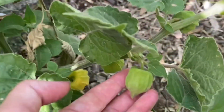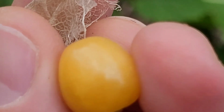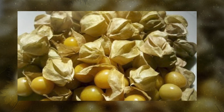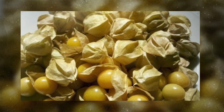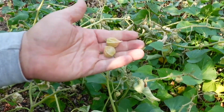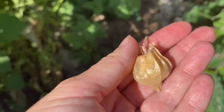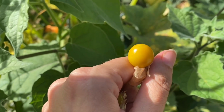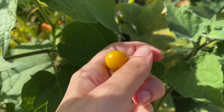Their pineapple-like flavor and natural wrapping made them a snackable fruit that required little preservation. Kids would pluck them fresh and eat them on the spot. They faded with industrial agriculture, which favored crops that ripen uniformly and travel well, qualities ground cherries lack. If you've never tasted a ground cherry, you're missing out. They're perfect for pies, jams, or straight off the vine.